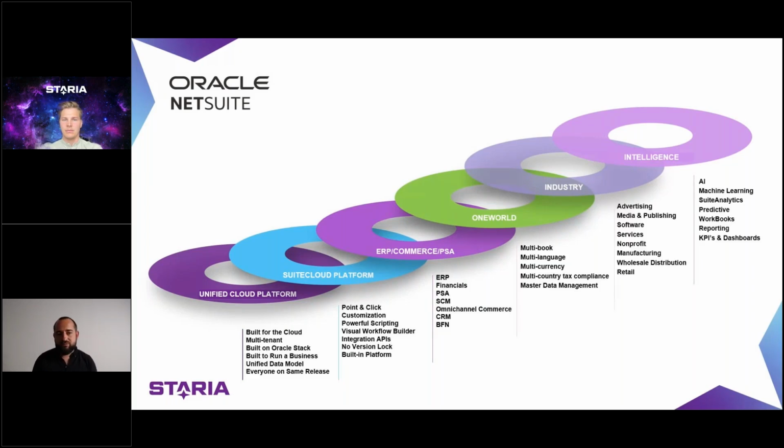NetSuite is fit for the industry, meaning it has most of the processes that customers would expect to see in a certain industry. As far as manufacturing is concerned, NetSuite can support manufacturing on order, manufacturing on stock, then all the flows with regard to subcontracted or outsourced production, and much more. And it's packed with lots of reports and KPIs and dashboards that you will see in today's example as well, in order, of course, to support the business decision process.